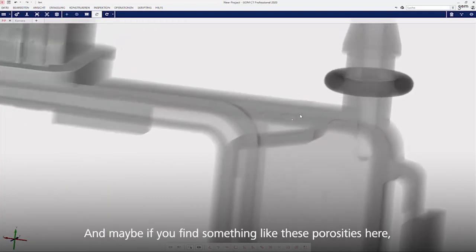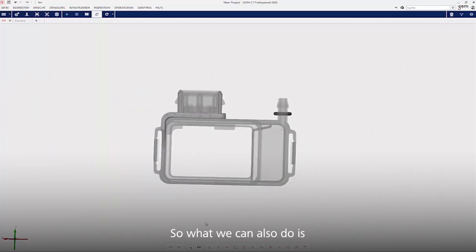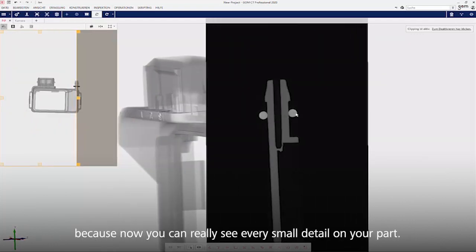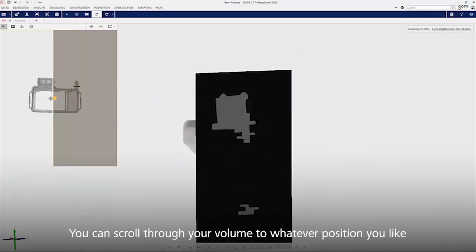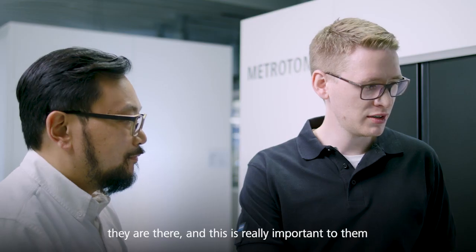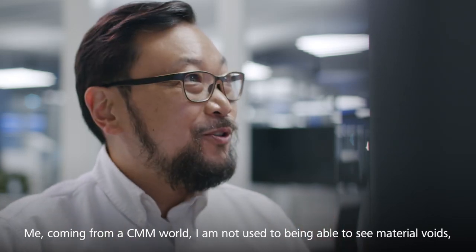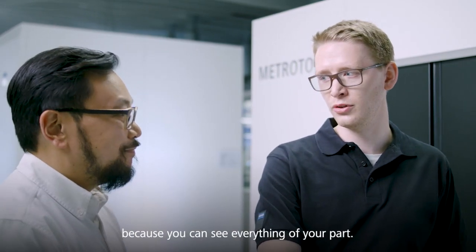And maybe if you have found something like these porosities here, you want to have a look closer into the part. So what we can also do is use such a section, just cut the part and have a look directly at the volume slices. This really gives you a big improvement when looking at CT data, because now you can really see every small detail on your part. You can scroll through your volume to whichever position you like, and you will see all the small defects. Actually, no customer wants to see them, but they are there, and this is really important to them because this might influence the quality of the part. Sure. So that's a material void. That is definitely me coming from a CMM world. I am not used to being able to see material voids, so that's definitely something special. Yes, this is really the nice thing about CT and CT software, because you can see everything of your part.